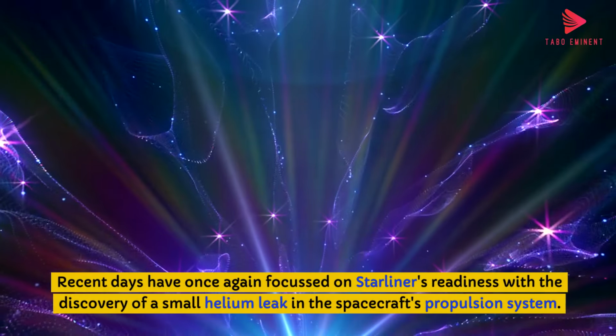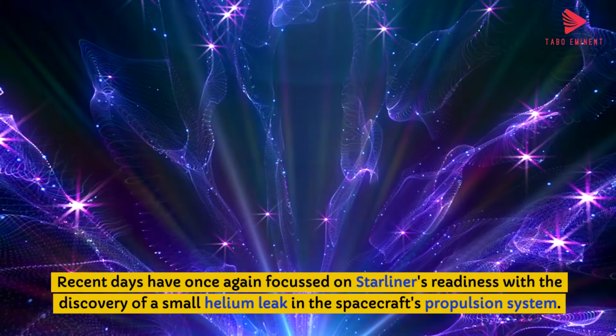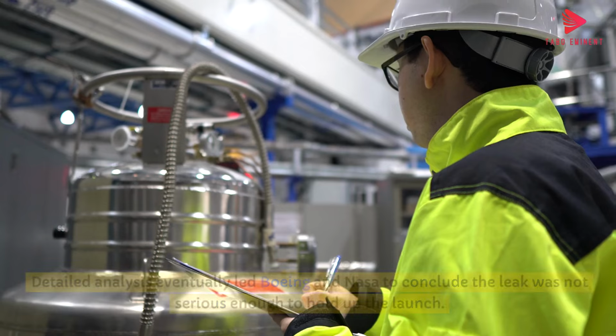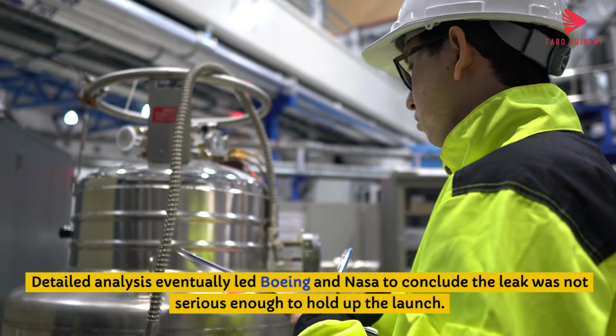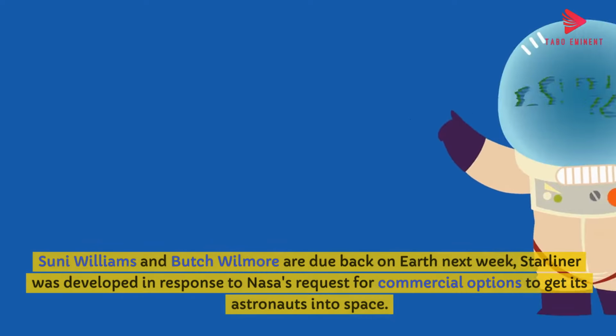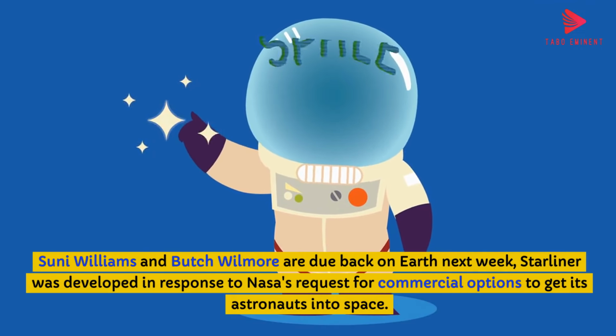Recent days have once again focused on Starliner's readiness with the discovery of a small helium leak in the spacecraft's propulsion system. Detailed analysis eventually led Boeing and NASA to conclude the leak was not serious enough to hold up the launch. Suni Williams and Butch Wilmore are due back on Earth next week.